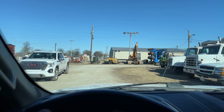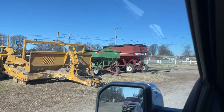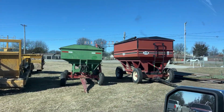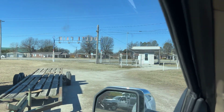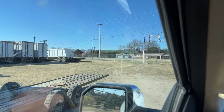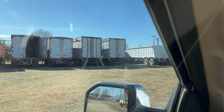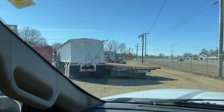Let's drive around here on the back side of these trucks. There's a Reynolds 17 yard pan right there. A couple little gravity wagons. But this is a pretty high dollar trailer back here. And I just didn't want y'all to miss it because you couldn't really see it the way it's blocked in.